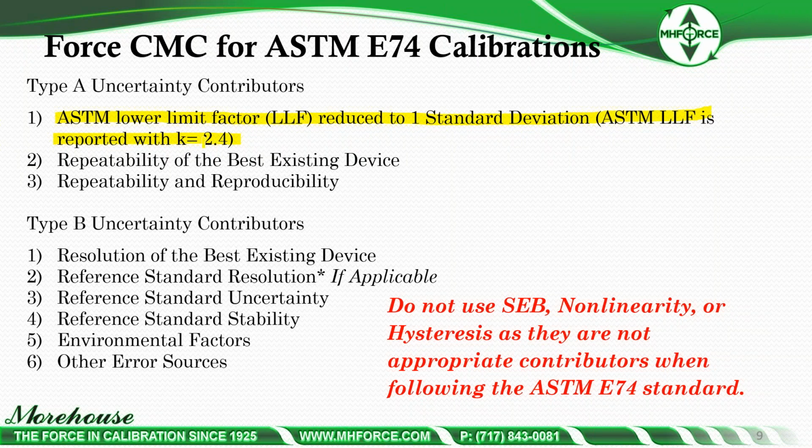The LLF is usually reported with a k coverage factor of 2.4. Then the other type A components: repeatability of the best existing device. This is where we want the best load cell, best proving ring, best instrument, the most stable device with the best resolution, because we're going to want this to do a repeatability study. And then we're going to do repeatability and reproducibility between technicians over a period of time. There are lots of ways to do these.